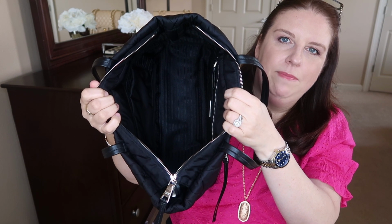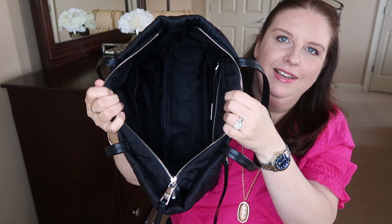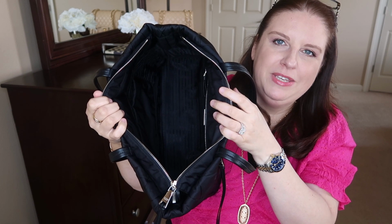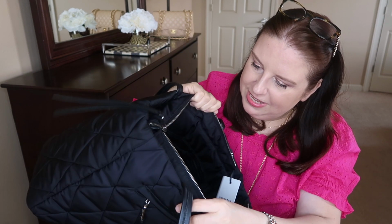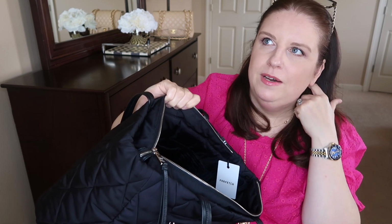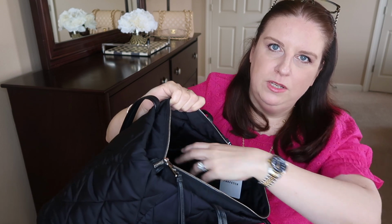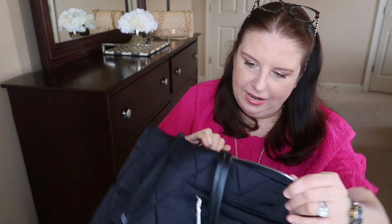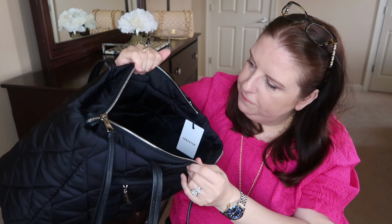So the inside of the bag is all black. I wish it was maybe a little bit more of a contrasting color, so it would be easier to see things inside. But it does have the same kind of lining as the double zip tote that I used to have. It says Prada everywhere inside, but it's a textile lining. And then it has quite a few pockets.